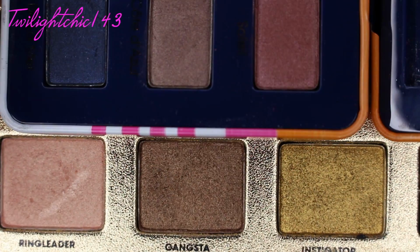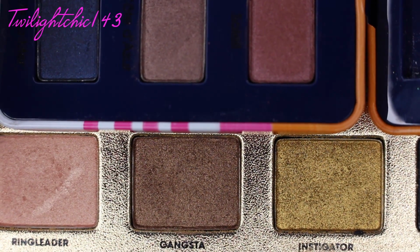Then there's another shadow from this palette which I thought was similar to another shadow from the Pretty Rebel palette, this beautiful cool toned brown called Courtiseur, and this one down here which is called Gangsta from the Pretty Rebel palette.